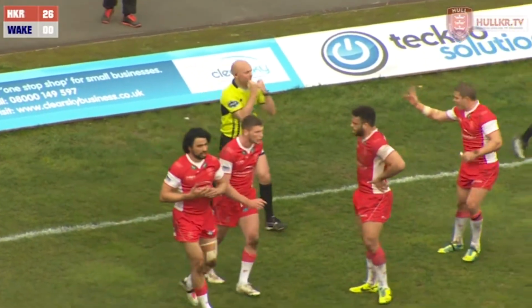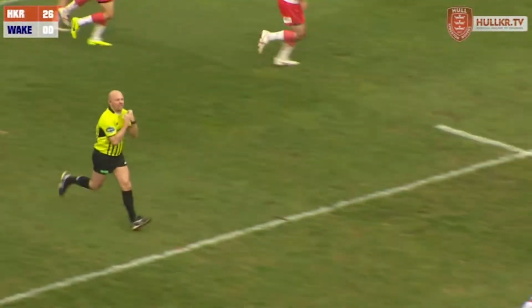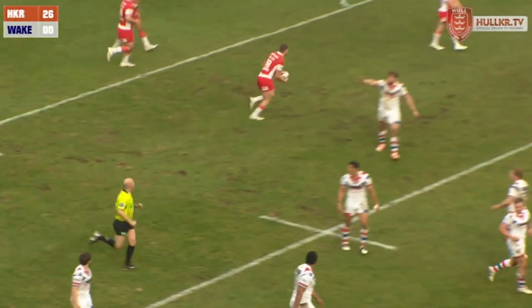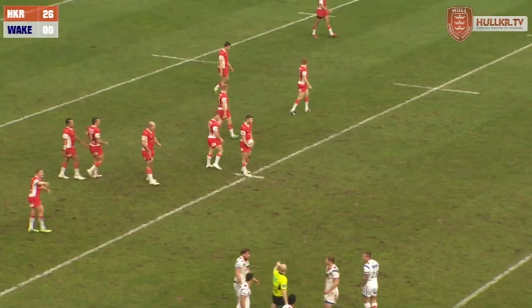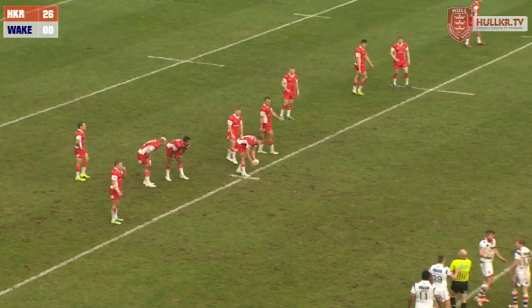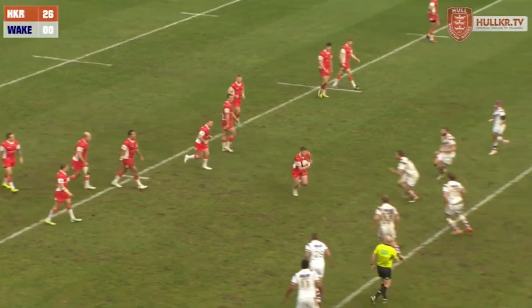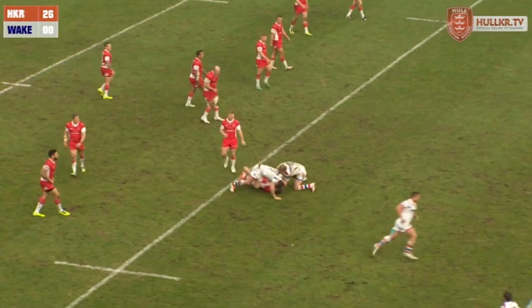No try. Taken by Gardner on the full. 20-metre restart for the Robins. So the officials are having a mini conference. Wakefield not happy with the decision, as you would expect. But Rovers waste no time in getting back underway with Liam Salter.